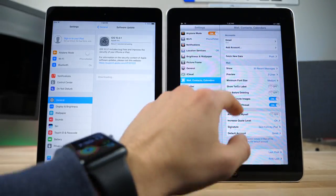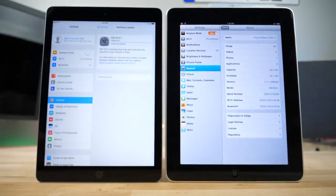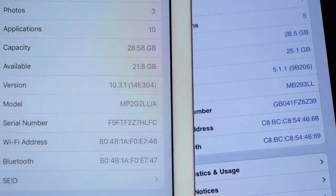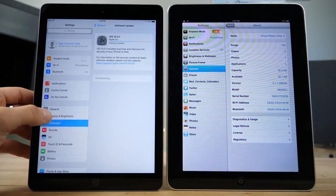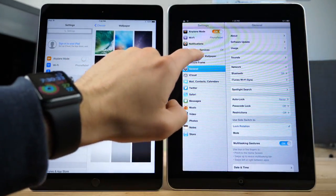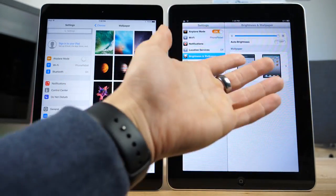And getting to use these things, the new iPad is on iOS 10.3.1, the old one on 5.1.1. It first shipped with 3.2 though. Now, the interesting thing is that the new one gives you more storage back from a 32 gig device versus the old one. Very interesting. Now, the overall interface, you're going to notice a lot of similarities here. While the new iPad may look a lot cleaner, the old one, it's still pretty much all there, just clumped together instead of in separate areas.